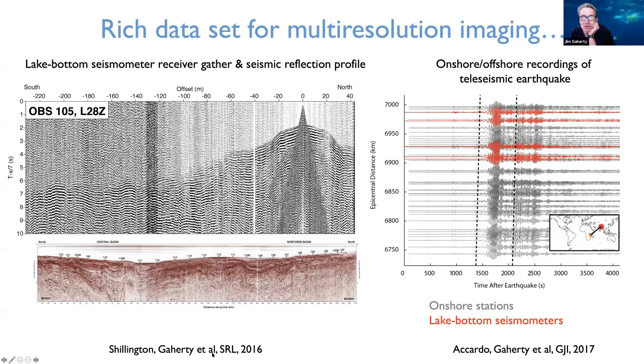So the data, just to quickly give you a feel for this and to think about it in this broader holistic environment. Wide angle refraction data shown here, an example OBS, seeing very clear first P wave arrivals through both the sediment parts of the basin, as we're going to see, but also the crustal structure out to a couple hundred kilometers. So this is pretty successful and typical for marine going OBS data sets, even with a fairly modest source like we were using.